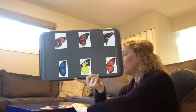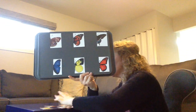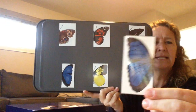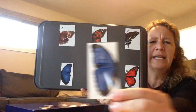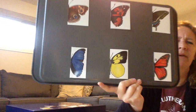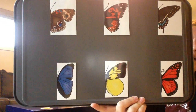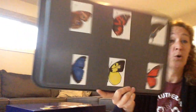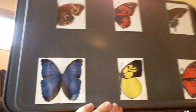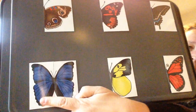Here we go. We'll start with this one. Look what I see. This butterfly is blue and has blue wings and a little bit of black on top. Can you point to the one I see that should be the match? Ooh, I think you found it. I'm going to put it together and see if you're right. All right, let's see. Did you find the match? Do you see how it's symmetrical? Same on both sides. Nice job!